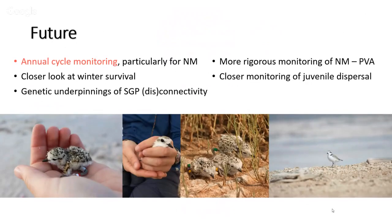In the future, after doing this research, I'd really like to see some annual life cycle monitoring of snowy plovers. And by that I mean we need to know where they go during the winter. In conjunction with that, I think it's important to look at winter survival. Is their winter survival going down? Is it really low to begin with? What's going on? And in relation to connectivity, I think it'd be really interesting and potentially important to look at the genetic underpinnings. Are these birds genetically isolated? Again, that can get at population persistence, their ability to adapt.